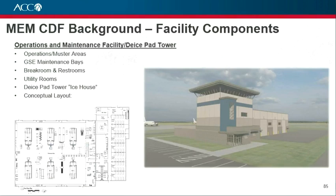Operation maintenance facility, the de-ice pad tower. So you kind of see a conceptual layout at the bottom and then a rendering of that facility. It's going to house operation muster areas. We are going to have six bays for maintenance on the de-ice trucks, break room, restroom, utility room, and then the actual cab and tower portion of the facility to run the pads.